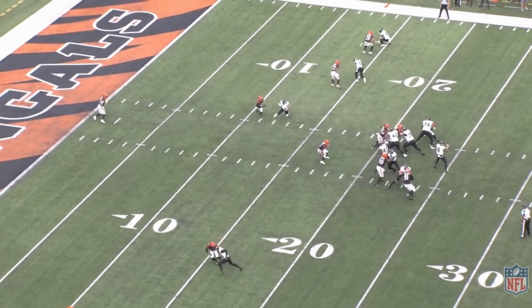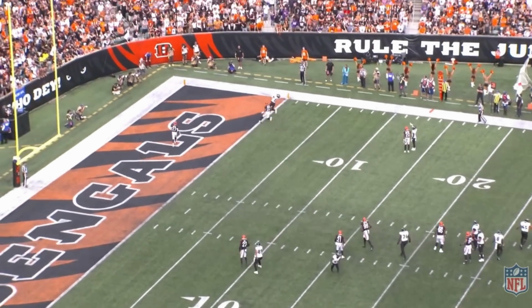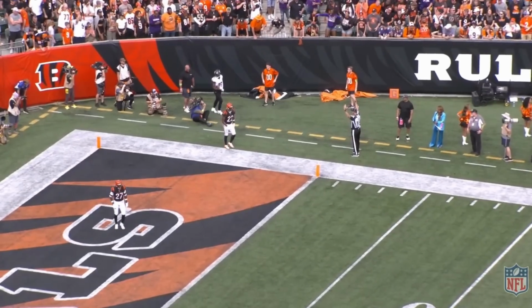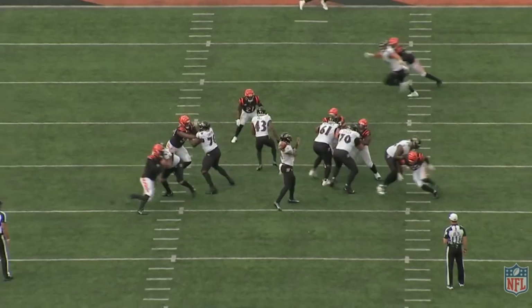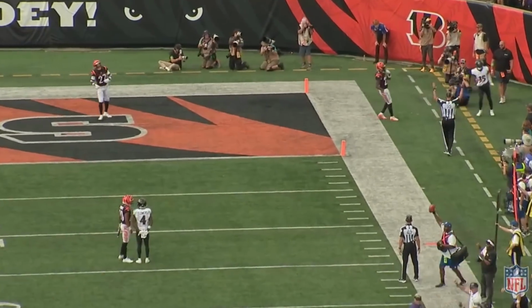His feet never come together. And then it's great touch. Right there in the bucket. Nice adjustment as well. That's awesome, man. So he can certainly do it. And that's the thing about it. I mean, these are way too easy looks. Great job from Lamar Jackson. Big day, nice win. So that is a wrap.